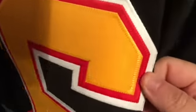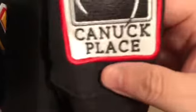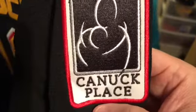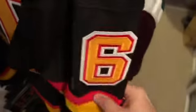The stitching on there, big and bold 16 on the back, and it also has the Canuck Place patch on the shoulder. Another nice little extra on this jersey. You got the 16s going on the sleeves, the red and yellow striping, down the blacks down to the cuff of the sleeves. I always thought this was a sharp jersey.